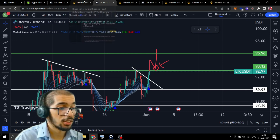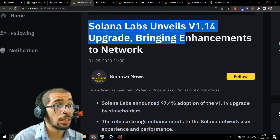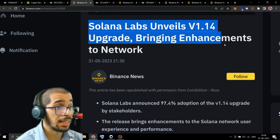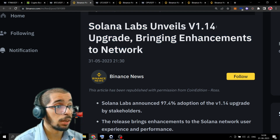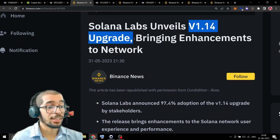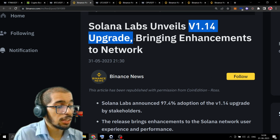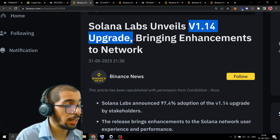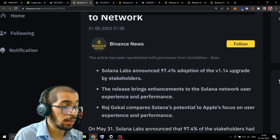Okay, so now let's go into your next one, which is Solana Labs unveils V1.14 upgrade, bringing enhancements to the network. Solana Labs is announcing this V1.14 upgrade, which is only for the stakeholders. You will ask me what this upgrade does, right? The features in this upgrade include deactivating delinquent stakeholders, minimum stake delegation, and a new RPC for retrieving the current minimum stake delegation.